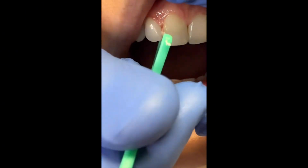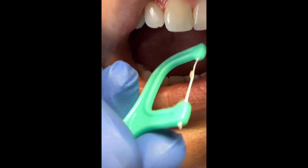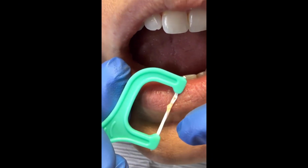The second thing is just to get a deep cleaning. Now, a deep cleaning is not a regular cleaning. In a regular cleaning, we're basically cleaning above the gums. In a deep cleaning, we're cleaning above the gums, but we're also planing the roots of your teeth. We're getting rid of all of the bad bacteria underneath the gums.